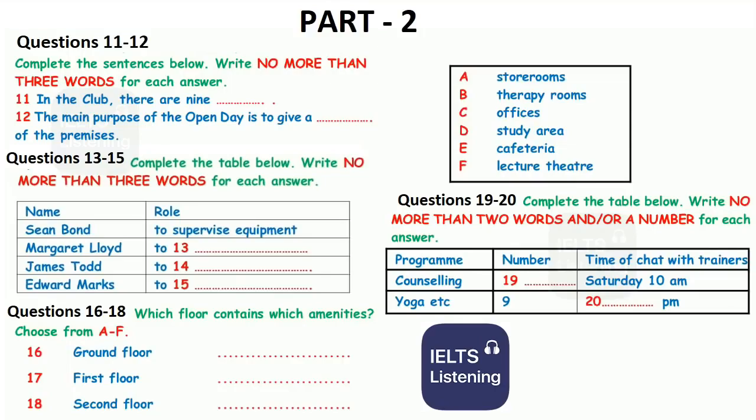Before you hear the rest of the talk, you have some time to look at questions 16 to 20. Now listen carefully and answer questions 16 to 20.